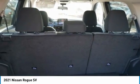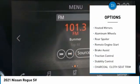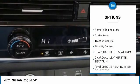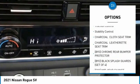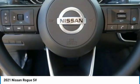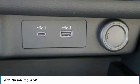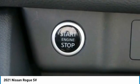Here are some of this vehicle's great options: tire pressure monitor, blind spot monitor, all-wheel drive, heated mirrors, aluminum wheels, rear spoiler, remote engine start, brake assist, traction control, stability control. This beauty is sure to make you the talk of the neighborhood. So call or drop in for a test drive today.